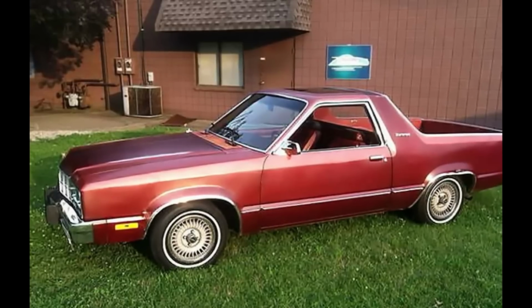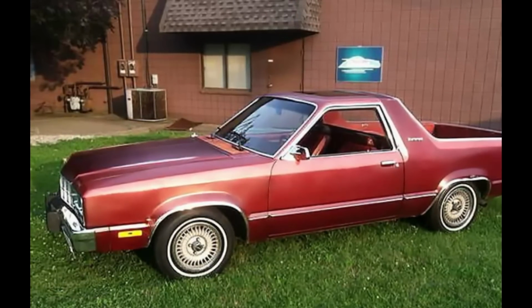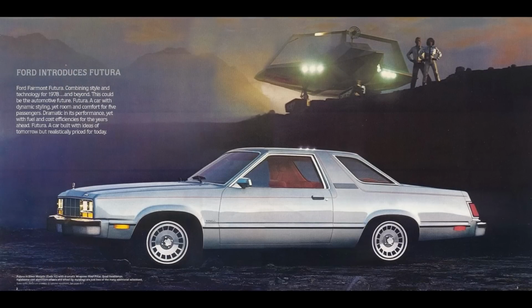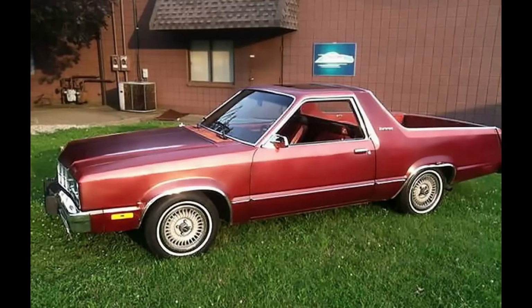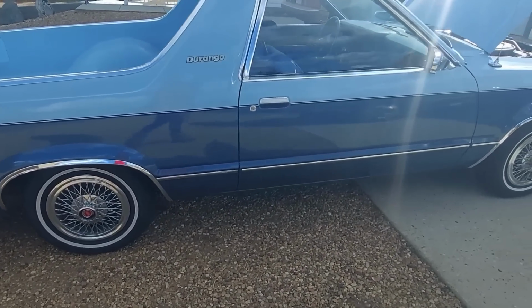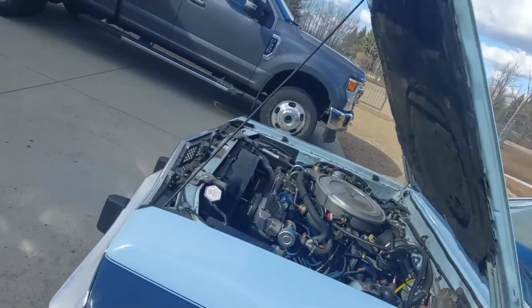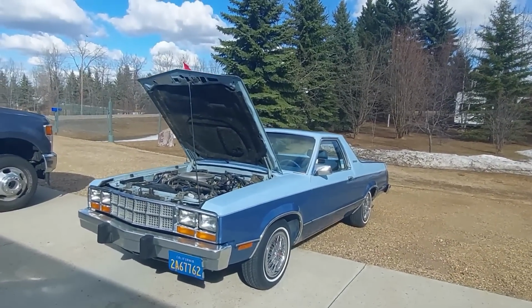This two-passenger coupe utility is the result of a joint venture between Ford and Travel Service National Coach Works. You know, they used the body of a Ford Fairmont Futura two-door coupe to design the Ford Durango. It was designed to compete against a newly downsized Chevrolet El Camino, and, well, we pretty much know where all that ended.